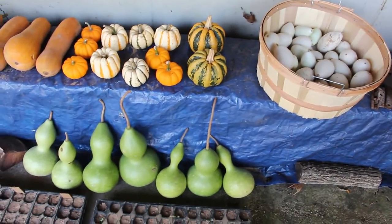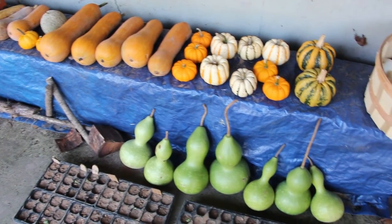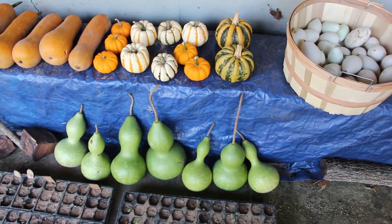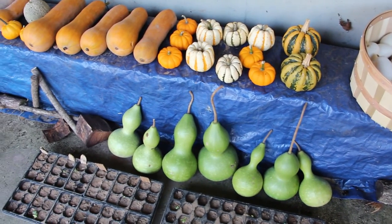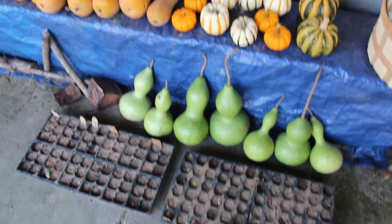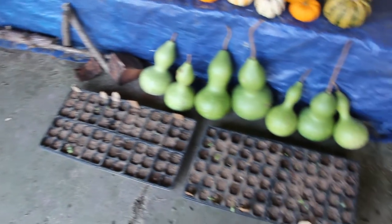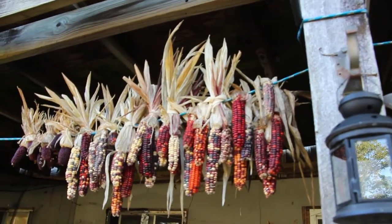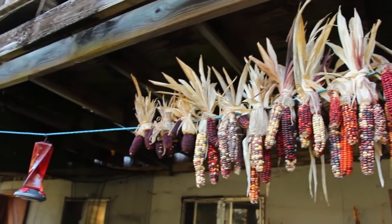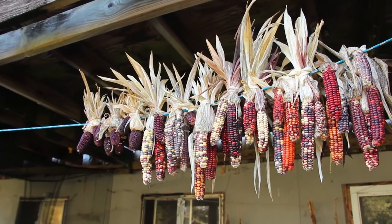And some birdhouse gourds that got harvested a little early because the plants were having problems. So I'm hoping they'll dry out okay. And seed starts, which are for the garden. We've got some corn hanging up here drying out, popcorn, and Painted Mountain, I think is the name of it.